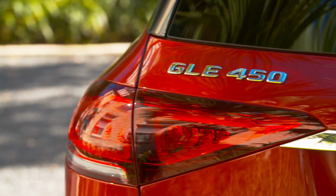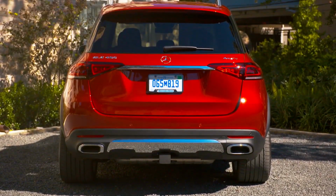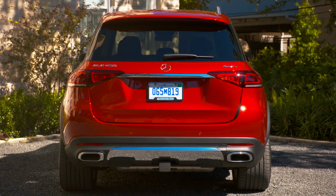It's a fine-looking SUV, but a little too safe. At least the outgoing model had some sharp angles to offset its more generic design elements. The rear end isn't anything special either, with little design elements to make it stand out.